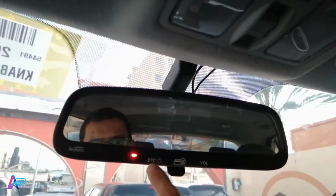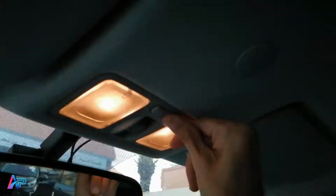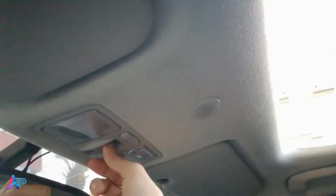Garage home link. Reading lamps. Vanity mirror with auto illumination. Sunroof and manual sunshade. Push-up for ventilation.